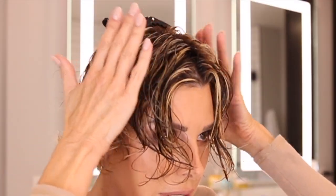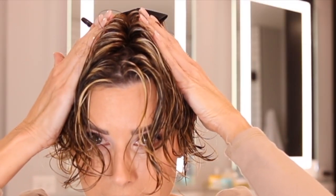I want a little bit of volume at my part. So I'm going to take my hands and I'm just going to push right here to give me a little bit of lift at the part. The rest, I'm going to let it do its own thing. And it's now just a matter of waiting it out.